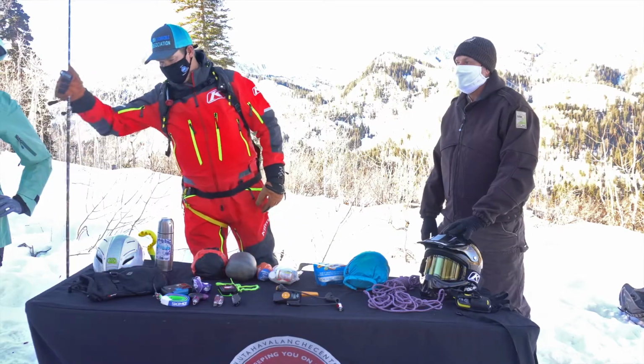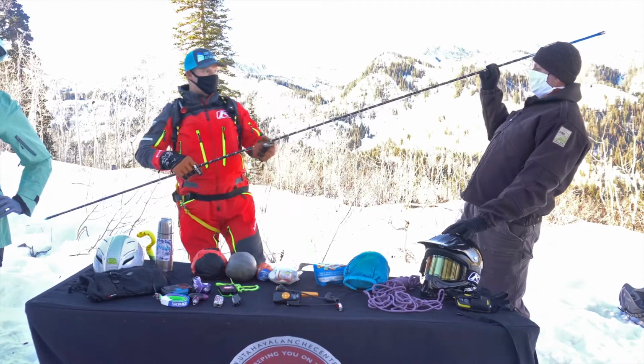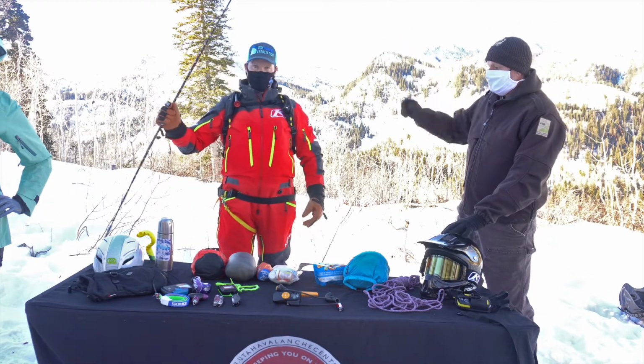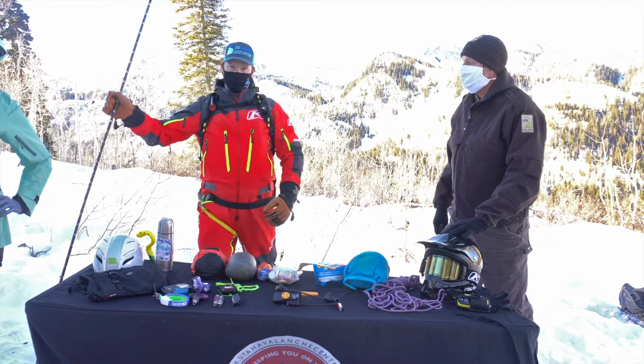Our other piece of equipment that's pretty important is the probe. This is the rescue device. It keeps us socially distanced, but it also allows us to find people underneath the snow. So you want to make sure to have those three key pieces of equipment: the shovel, beacon, and probe.